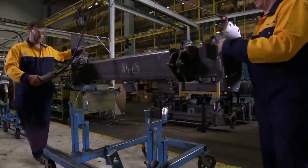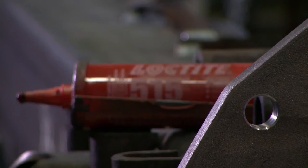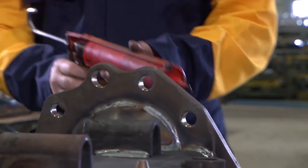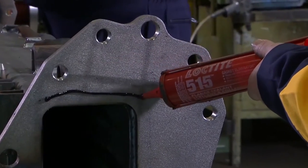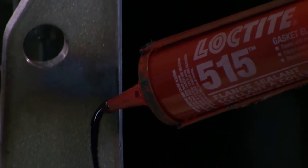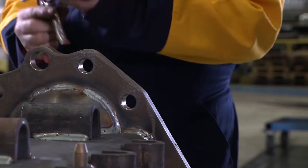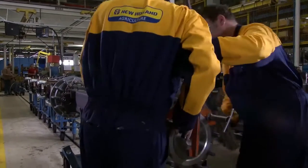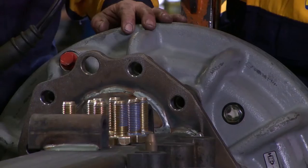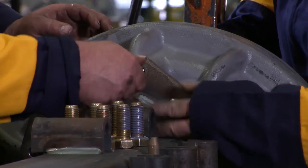LOCTITE anaerobic products are not only used because of the numerous technical advantages they offer, but also because they help optimize assembly processes. For example, flange sealant LOCTITE 515 is used during pre-assembly for the efficient and cost-effective protection of the axle bearings against moisture from the washing process. This avoids an expensive and time-consuming extra step without compromising the reliability of the components.